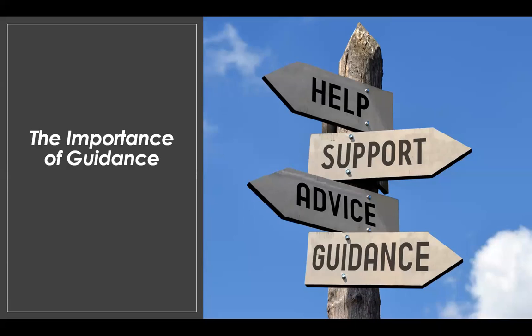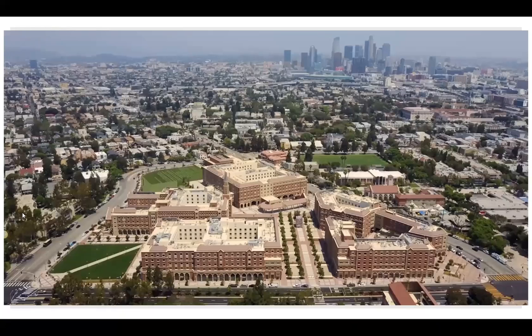I'm going to give you a couple of very specific examples. So this beautiful campus, if you don't know, is the University of Southern California. And with a small bribe of about $150,000, your child too can get into USC.